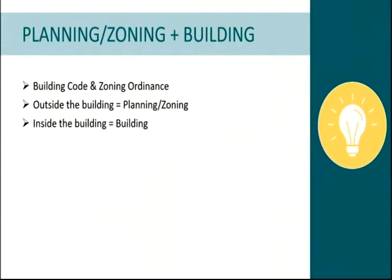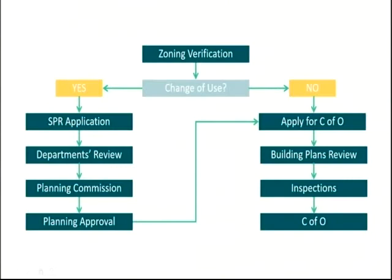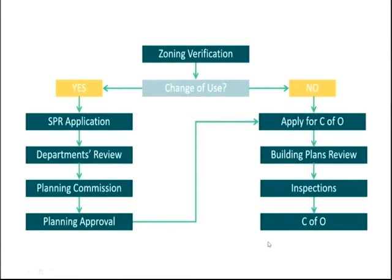Okay. So when we're talking about planning, this is just a very simplified version or flow chart of sort of what we go through. So if somebody's coming in and they have a property that they're interested in and a specific use that they want to do, the first thing that we do is, does the zoning allow for it? So if it does, let's say you want to put in a restaurant in a commercial area that is a permitted use. Then the next question is, is this a change of use from what it was previously? If it is, then you would go through the planning process, which involves a site plan.